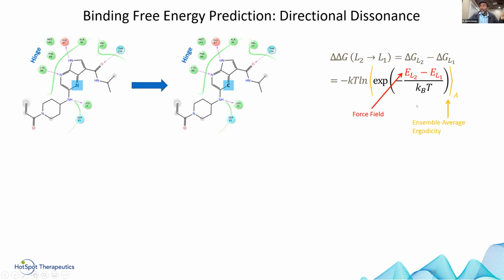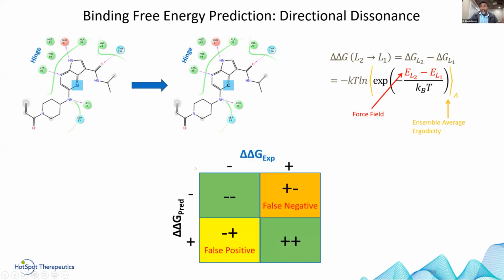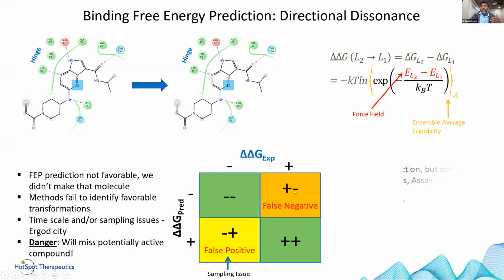And when you calculate the free energy, the way it is expressed, okay, this is coming from the force field perspective, and this is coming from the ensemble average. That means your ergodicity. When I look at the literature, I'm just going to skip it fast.